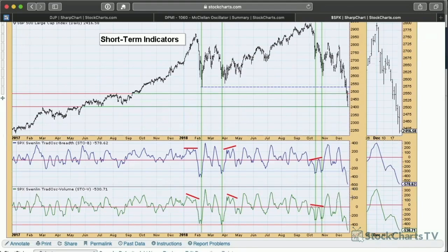However, we're still heading lower. And we could certainly see these oscillators get much lower. But what we need to see is a turnaround. We need to see them bottom. They're hardly decelerating. They're decelerating a little bit, but we're just not seeing that. We need those bottoms to come in. But you have to really be aware.